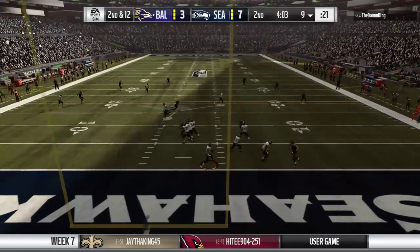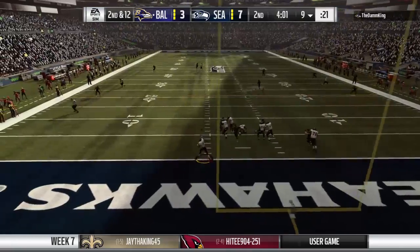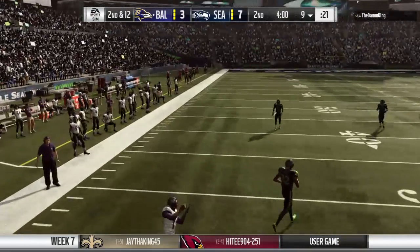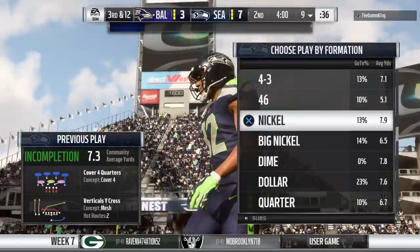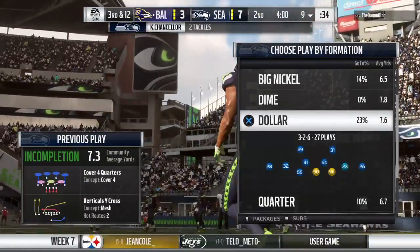Now Jackson on 2nd down. And his throw's going to be incomplete. He was trying to get it to Michael Crabtree there. And that takes us from 2nd to 3rd down.